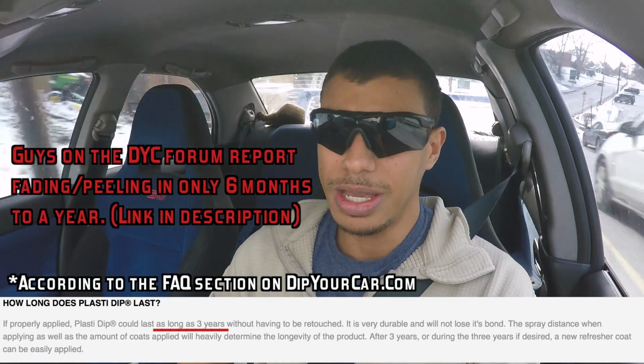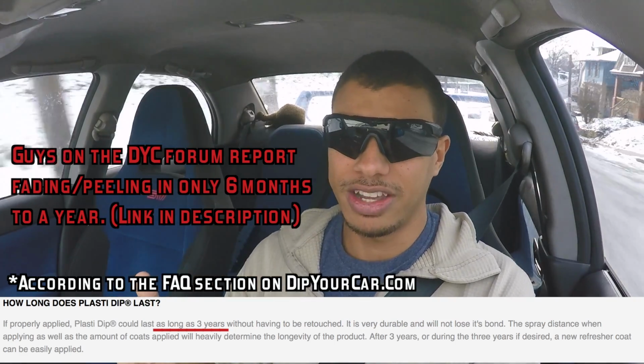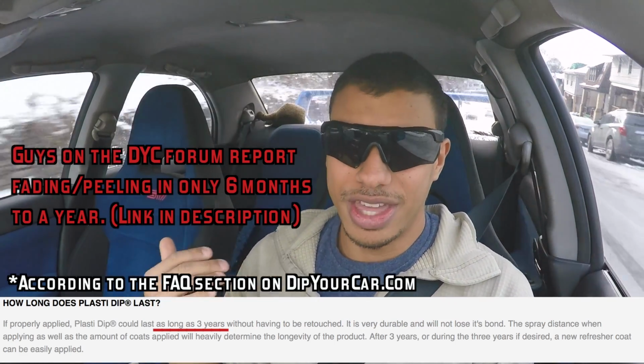So, in my opinion, if I'm putting out the money for a PlastiDip job, then I might as well upgrade to a wrap job. So talking about wrap, in my opinion, is the next step up. It's a much better option than PlastiDip, but it's not quite as good as paint.